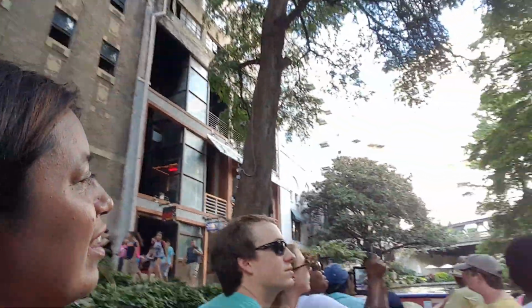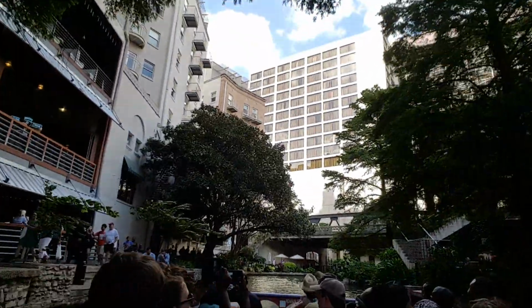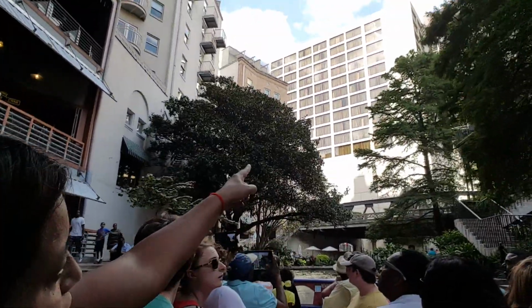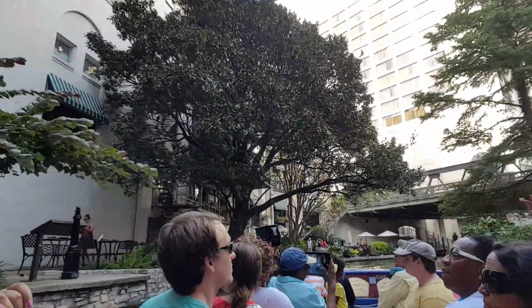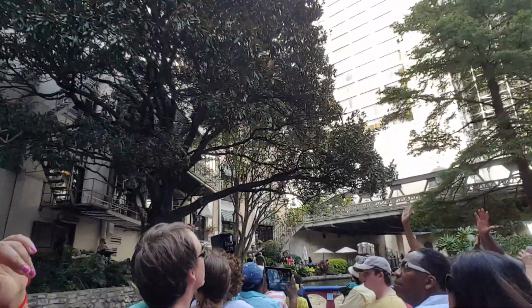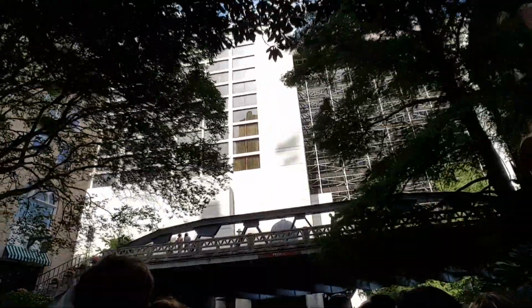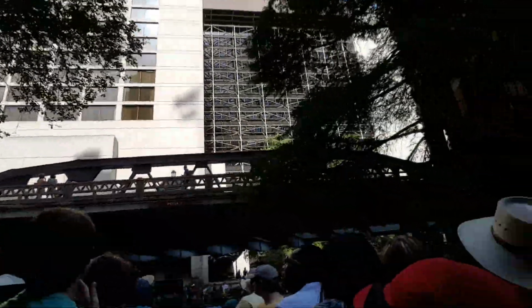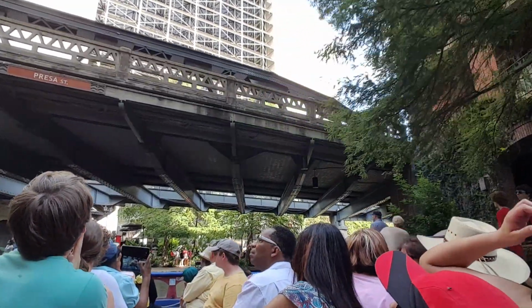Now if you look directly in front of the boat, the big white building you see is the Hyatt Regency Hotel. It opened in 1981, but before it was built, its design was shadow tested because the building stands directly in front of the Alamo, and the city fathers would not allow its shadow to deny the Alamo the setting sun. So they limited its height to 16 stories.